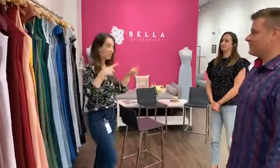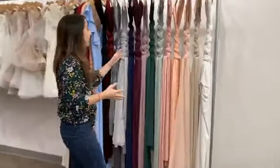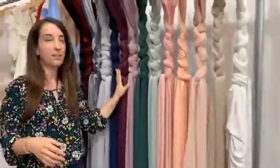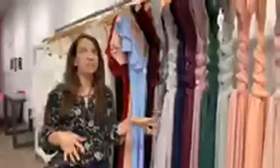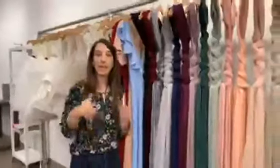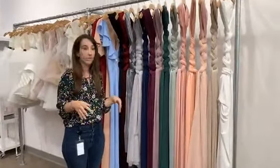Now, I'm going to take you over here, to the convertible dresses. So this brand is called Two Birds. Two Birds is, you kind of kill two birds with one stone, right? You have one dress that can be worn all different ways at any sort of event.